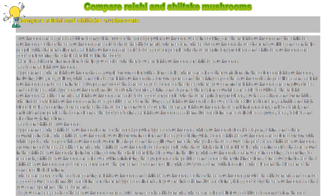Reishi mushrooms can be seen in tree stumps and wood that are decayed. Some of the trees where you can find reishi mushrooms are plum trees and oak trees. This type of mushroom is native to North America, China, and Japan. Other Asian countries are able to cultivate the reishi mushroom.